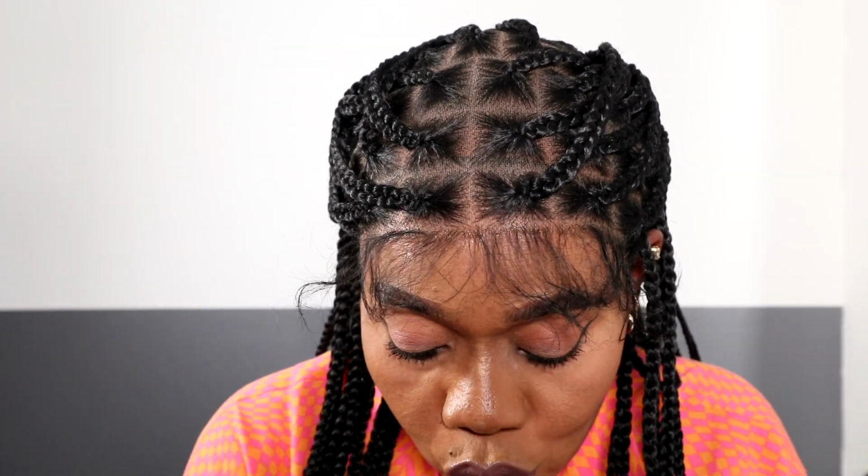I think I'm going to trim them. So let me lay the baby hair down.